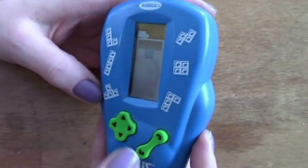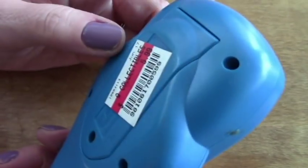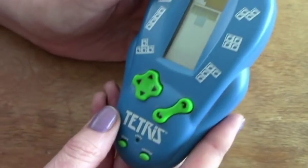And that's it. This is really neat. Mr. Retro's got this Tetris game. I love me some Tetris. I'm not going to turn it on. So that was $3. Yeah, I tried it out. It works. So that was $3. That's kind of neat.